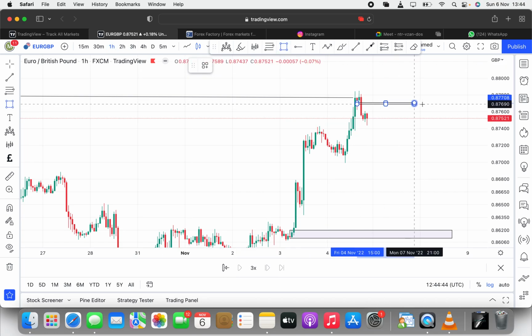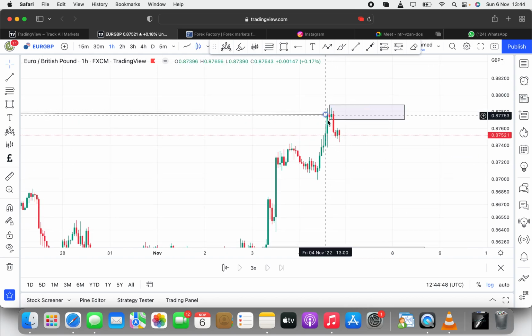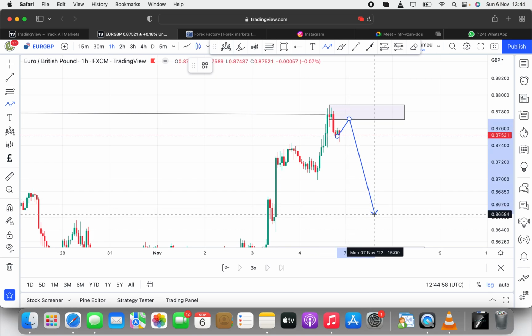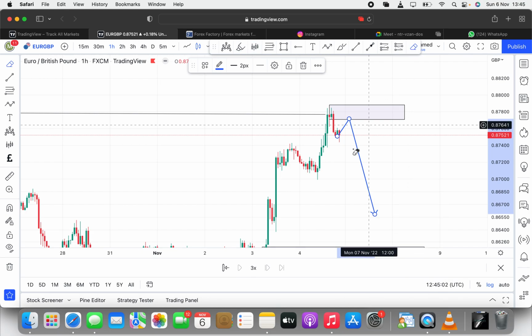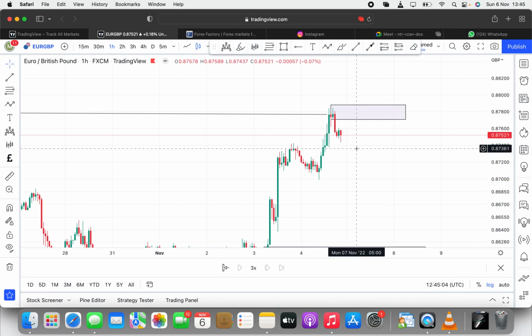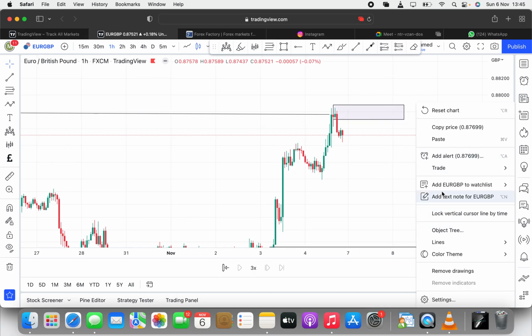So it depends now on how the market opens. You see price has gotten here, instead of price going up, it's rejecting that level. I see a strong bearish engulfing candle here, so we expect price to come back here before dropping to the downside. If I were you, I'd be looking for selling opportunities around here, but I want to see how the market will open.